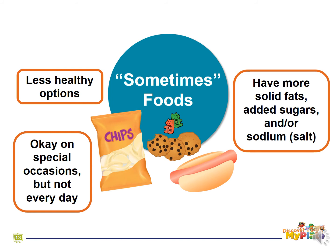A sometimes food can belong to a food group. Like other foods in the dairy group, whole milk provides calcium and other nutrients. However, whole milk is also high in solid fats. A healthier anytime choice from the dairy group is a low-fat or fat-free milk, which provides the same nutrients but is low in solid fats.